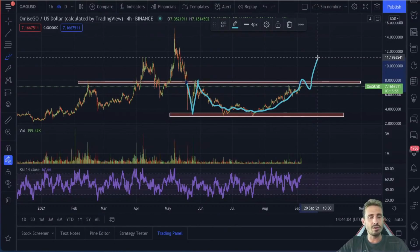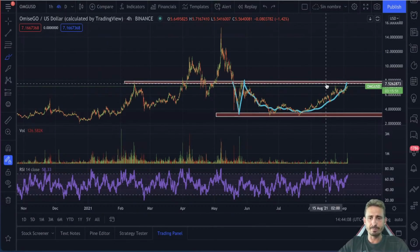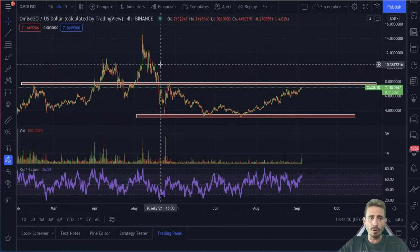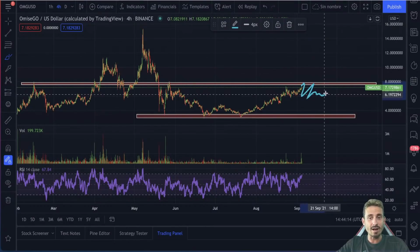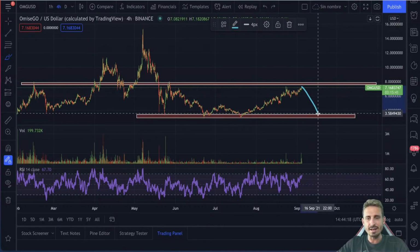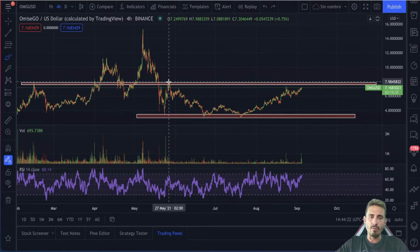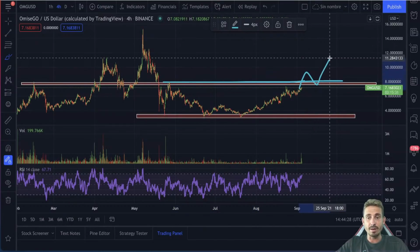I think this one, most likely scenario would be breaking to the upside, OMG. But till then, we could perfectly maybe create a descending wedge like other ones have created. We could come to lower levels. I think it's very unlikely to come and retest the $3 again. I think we'll be attempting $7.80, just below the $8. As soon as we break $8, it's going to be extremely bullish.